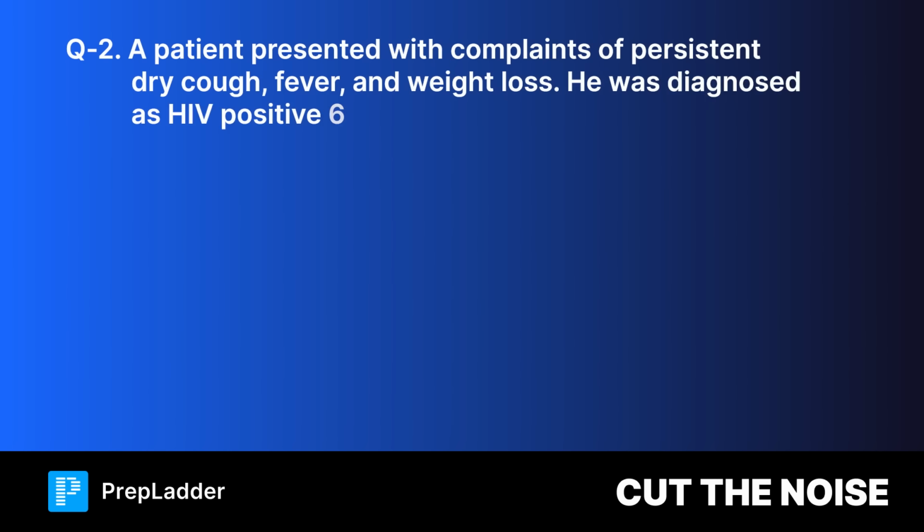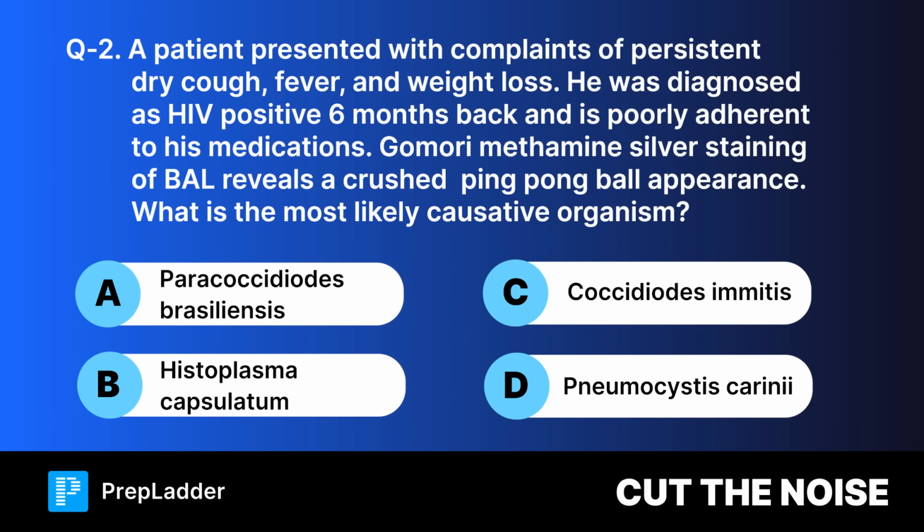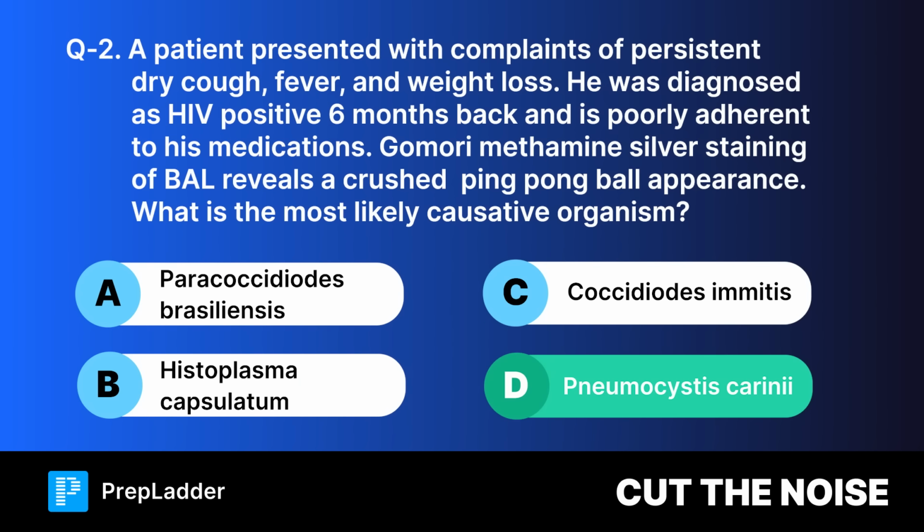Question 2. A patient presented with complaints of persistent dry cough, fever, and weight loss. He was diagnosed as HIV positive 6 months back and is poorly adherent to his medications. Gomori methenamine silver staining of bronchoalveolar lavage fluid reveals a crushed ping pong ball appearance. What is the most likely causative organism? Your options are. And the correct answer is Pneumocystis carinii.